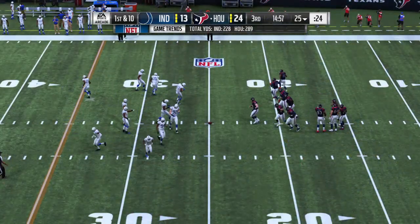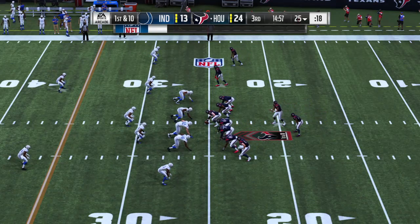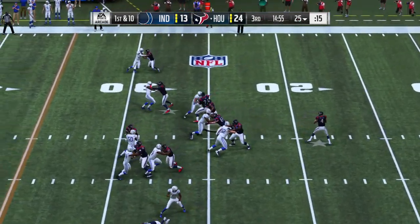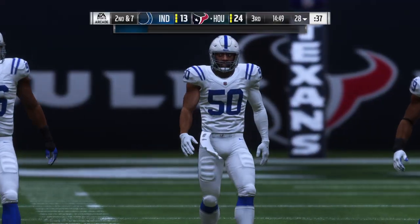Watson will bring up the Texans here, 1st and 10 at their own 25-yard line. Down. Black 22. Second half begins with a run from Miller. Give him 3 on 1st down. It'll set up a 2nd and 7.